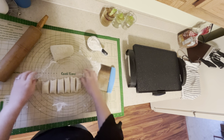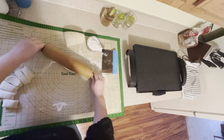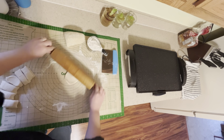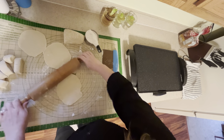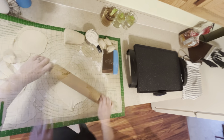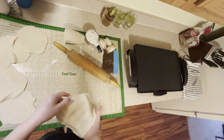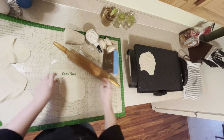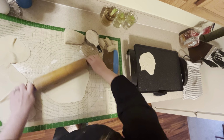These ones are gonna be pretty small, but all right, we'll see. As I was rolling them out, I noticed that they were quite tough. They didn't want to stay rolled out. They kind of wanted to spring back a little bit. So I found that what worked for my process was rolling them out for the first time, setting them aside, and then taking another stab at rolling them out even flatter. They still sprung back a little bit once they hit the heat on the griddle.